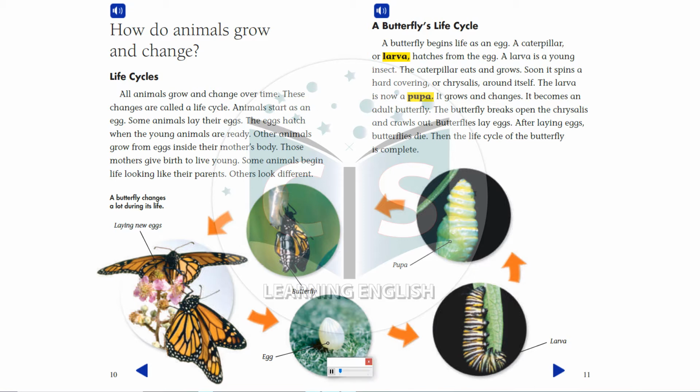A butterfly's life cycle. A butterfly begins life as an egg. A caterpillar or larva hatches from the egg. A larva is a young insect. The caterpillar eats and grows. Soon it spins a hard covering or chrysalis around itself.